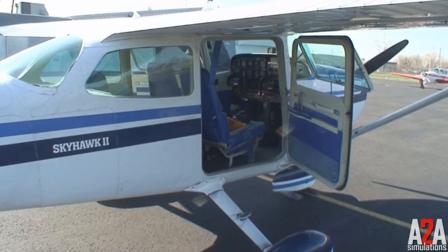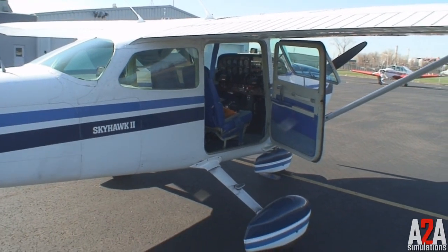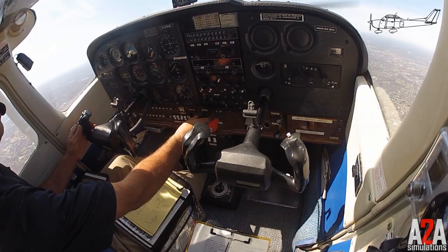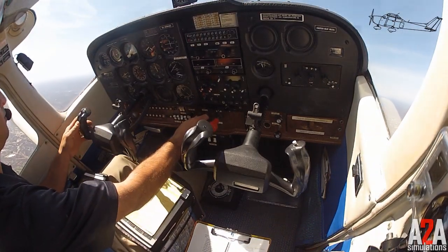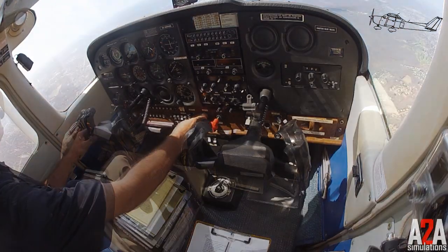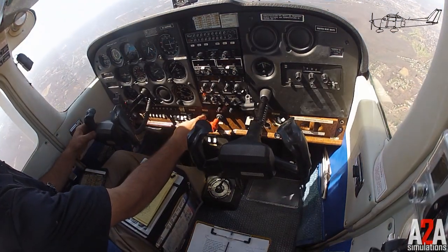And finally, there's one more aerodynamic difference we'd like to cover between the high and the low-wing airplane. The high-wing aircraft will generally respond with more nose-up attitude when you add power, and the reverse nose-down reaction when cutting power.